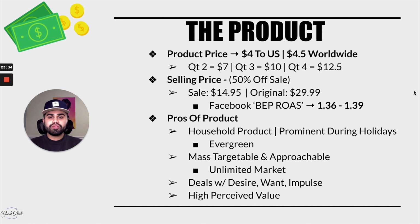The product also deals with such characteristics that made it an easier sell on my end and an easier buy from the consumer or potential customer's end. They include desire, want, and impulse. I think the last one, impulse, is very important. Your product has to be impulsive. That customer should decide right then and there that they want this product. This product is absolutely for them and they need and want this product.